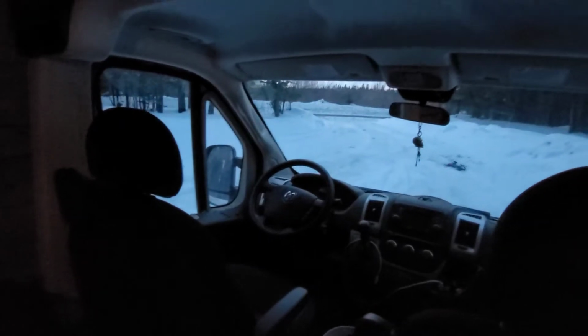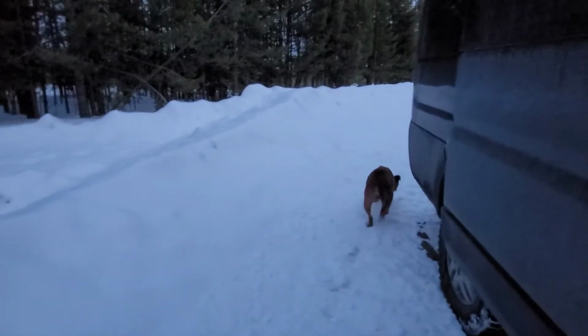Okay, well, this is a little turnaround, I guess, for the graders that come up and plow the roads. So it's a turnaround for them, but it made for a perfect spot for me to back into and turn myself around. But I think we're going to make it home tonight.